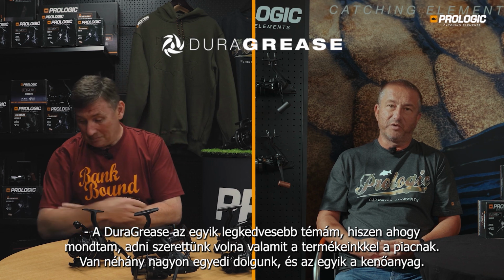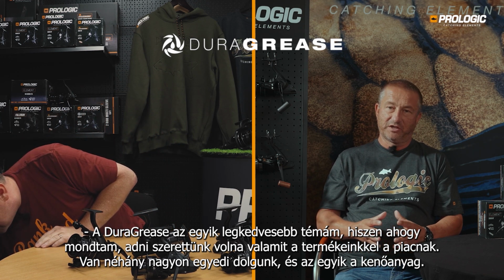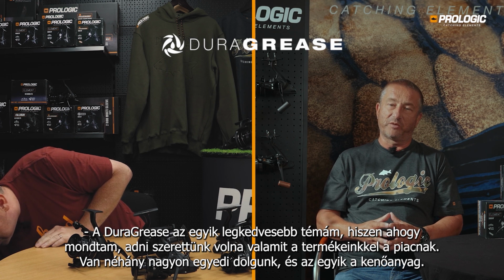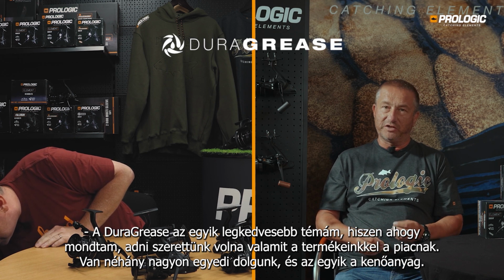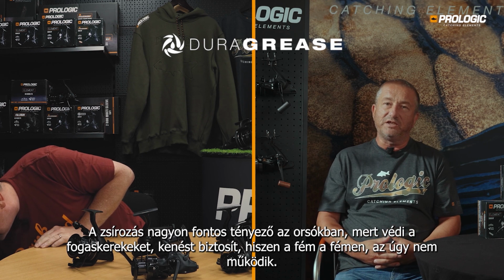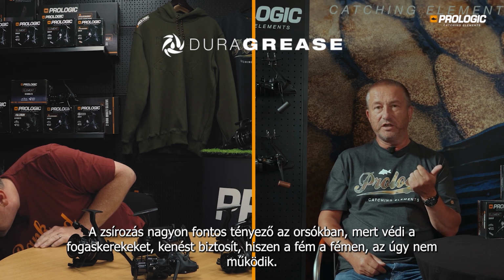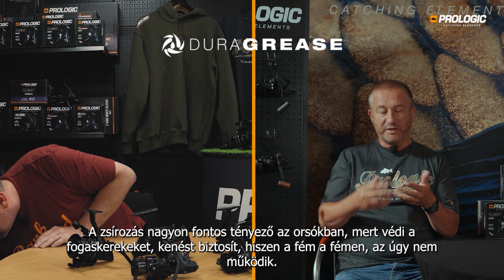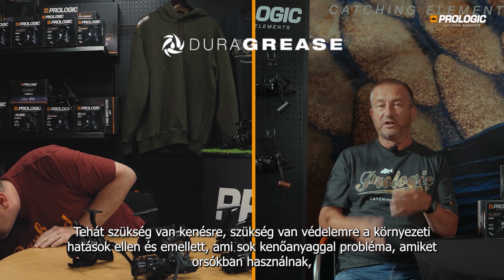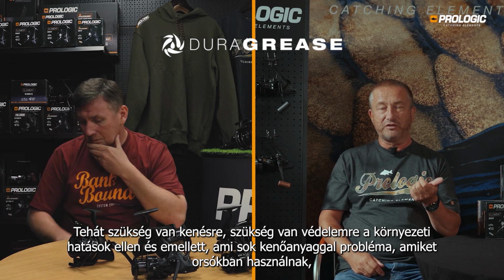Like I said, we want to add something with our products onto the market. There are a couple of things that we are pretty unique with. One of them is the grease. Grease is a very important aspect in your reel because it protects your gearing. It's lubricating. Metal on metal doesn't work, so you need lubrication, and you need protection against the environment.